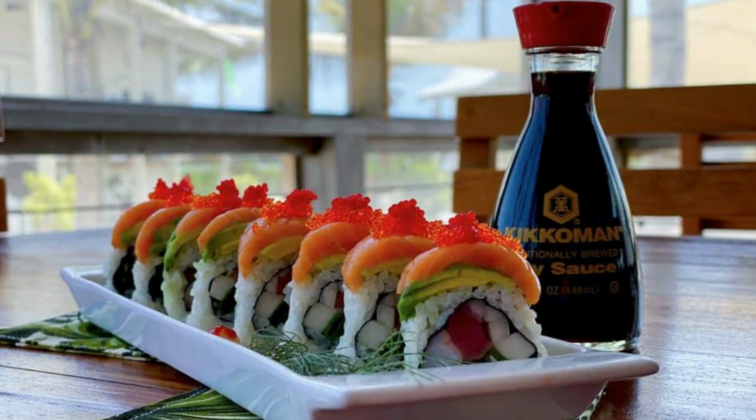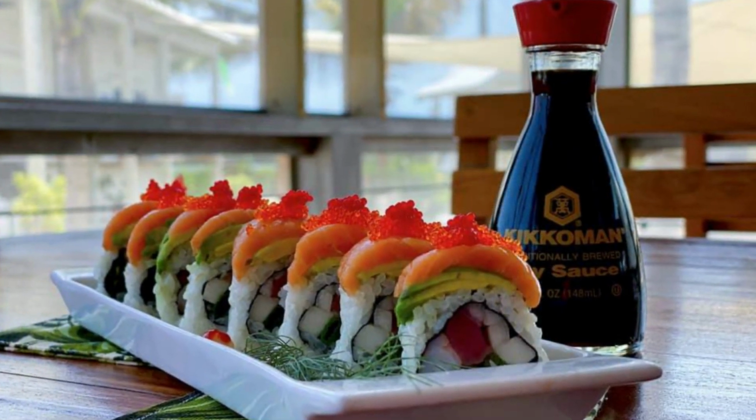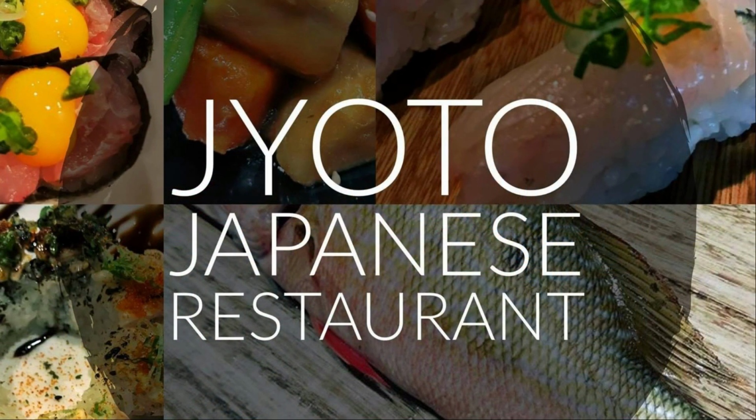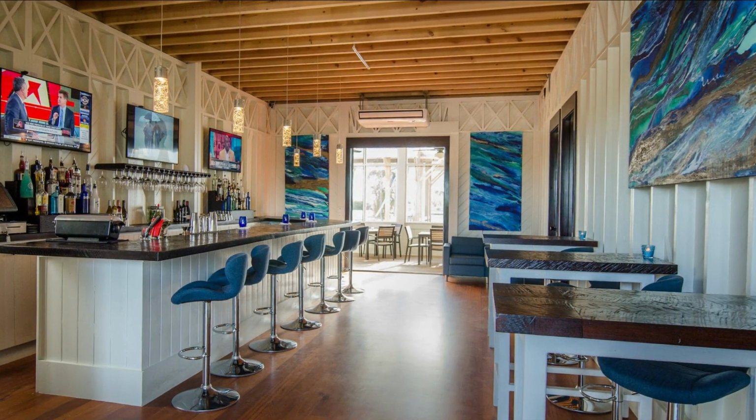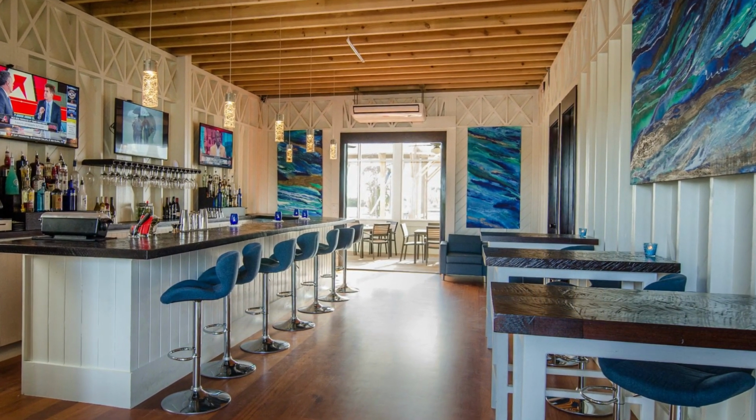There is a larger Japanese restaurant specializing in fresh fish, caught by the local fishermen in Ambergris Caye. This is called Giotto. Hope I said that right. And then next door to that is a standalone bar. It's called Dirty Martini. It's kind of narrow and small, but they have a nice enclosed patio on the back.